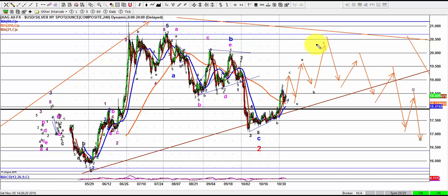You're not going to go anywhere. It's going to get stuck between 21 to 17.5, 17, just delivering plenty of ABCs, etc.